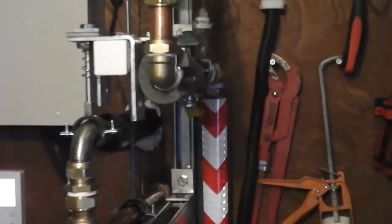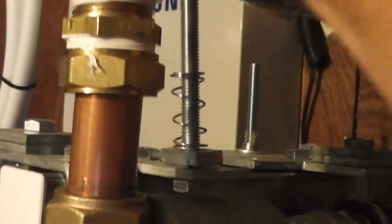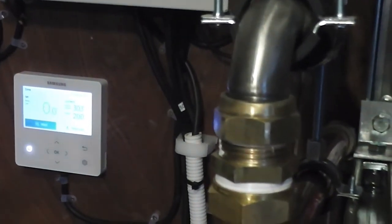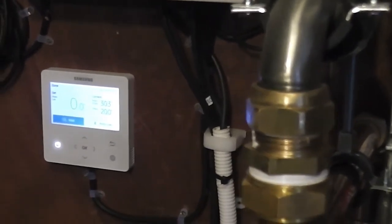Okay, we're back inside and the fan has now been on for a couple of minutes. Let's have a look at what's happening here. Okay, you can see that the water outlet temperature is at 29 degrees. And so the radiators inside would be getting that. And it would take hours for them to heat up at that rate. But the water law is outside ambient temperature dependent. So if it's much colder outside, it will react accordingly.